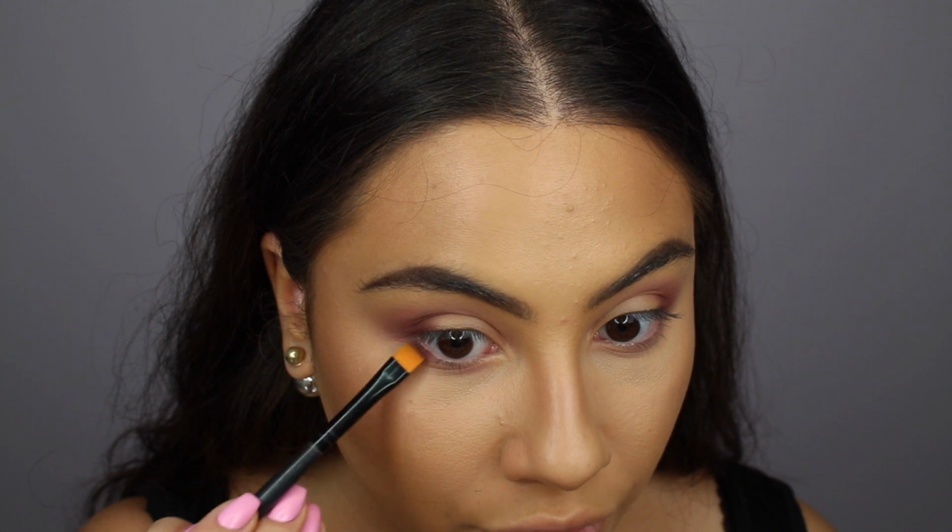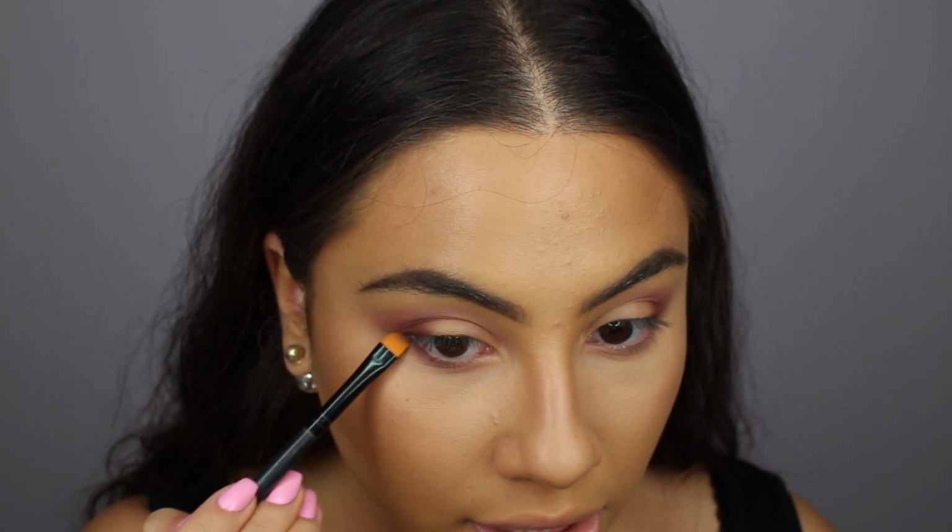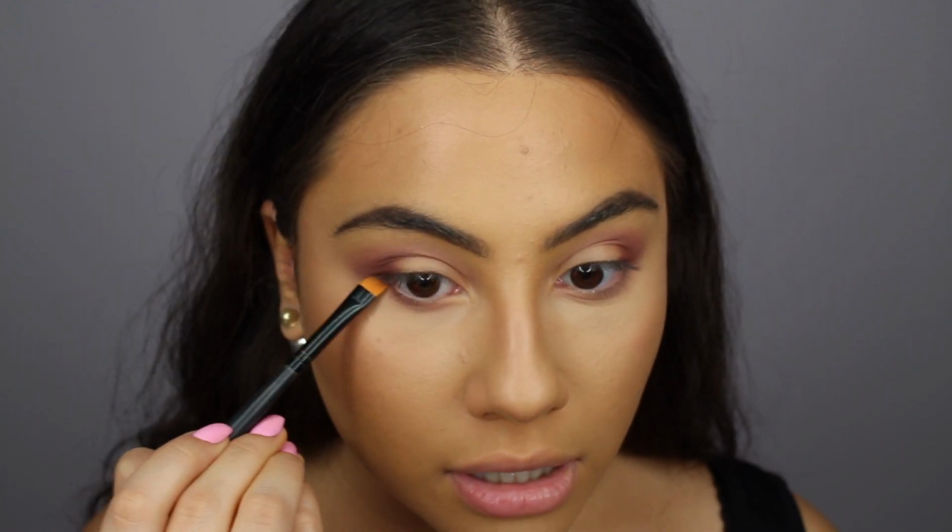I'm taking this e.l.f. eyeliner brush, but I'm using it for my shadow, and I'm going back in with that darker purple color and just placing it really close to my lower lash line and just darkening it up a little bit, just kind of replicating what I have on the top and keeping it only on the outside.